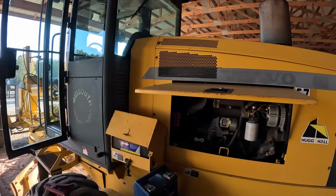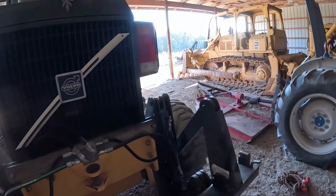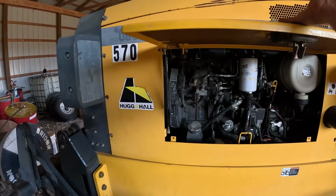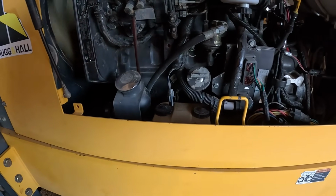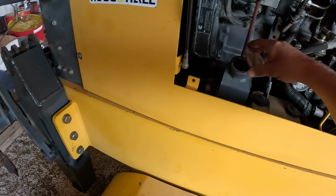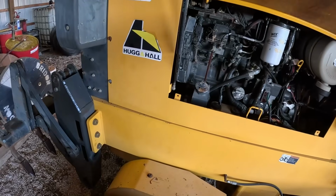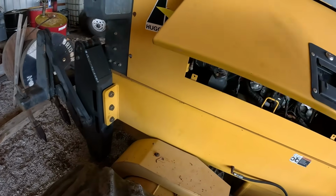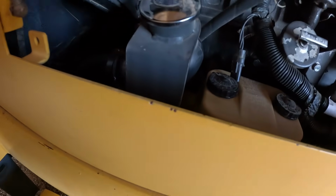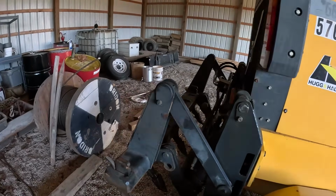I need to put some hydraulic oil in here. And I need to figure out where the fuel cap is, because I haven't put any fuel in it since I've had it. Is that the fuel cap? I think that's the fuel cap. Pretty sure that's the fuel cap. That should be the oil. Yeah, that's the oil. All right. Just making sure. Don't need to put diesel fuel in the wrong thing.